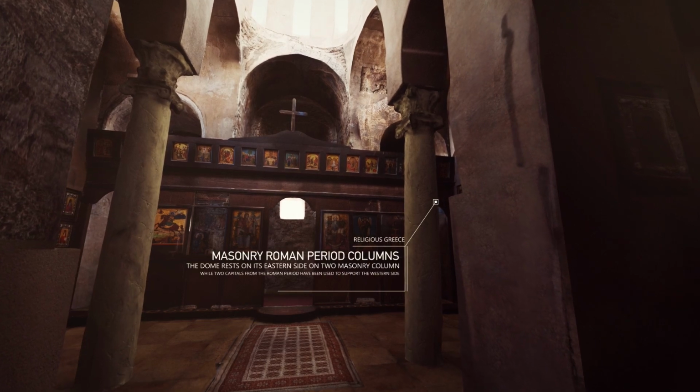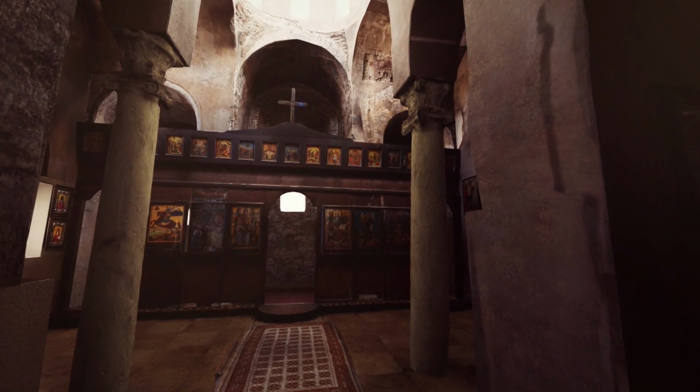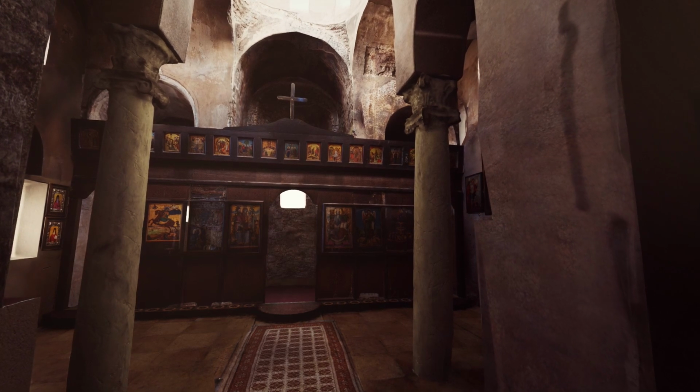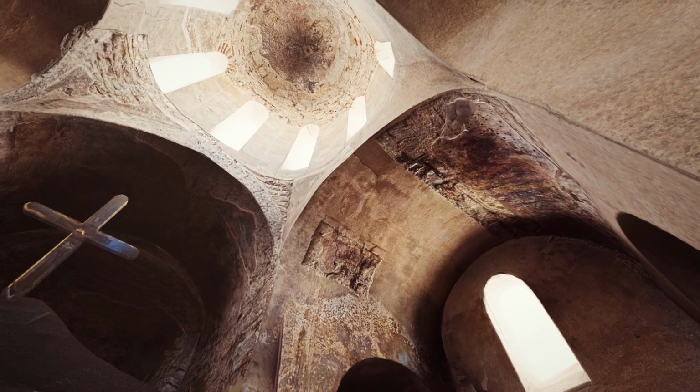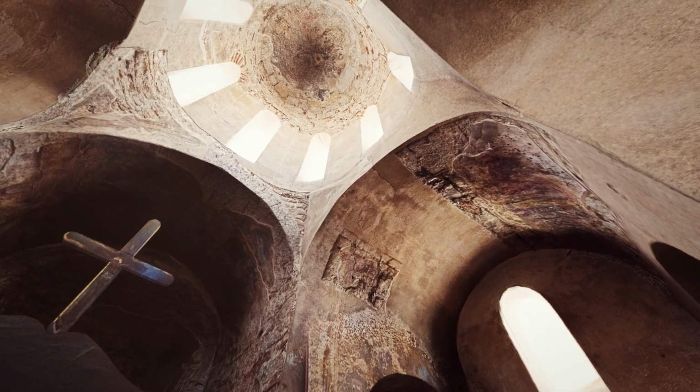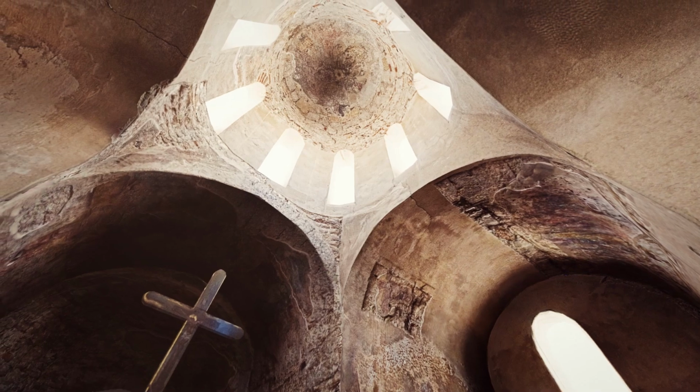This is because, despite their very humble character, the frescoes that came to light after the conservation interventions of 1975 are among the few of the 13th century that have been preserved to this day. The figure of Jesus Christ Almighty dominates the dome.